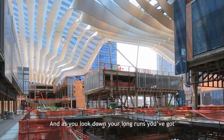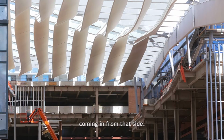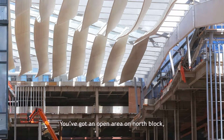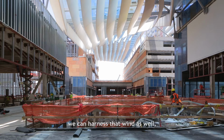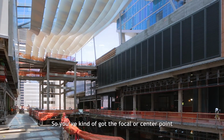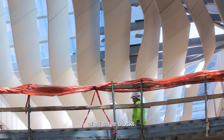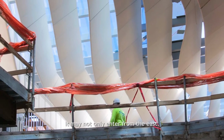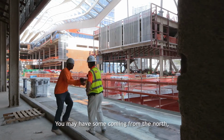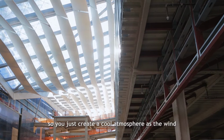And as you look down your long runs, you've got an open area up top. We can harness the wind coming in from that side. You've got an open area on North Block. We can harness that wind as well, along with east coming off the Metro Mover. So you've kind of got the focal, the center point, all 3 blocks. Just because it's an east wind, it may not only enter from the east. You may have some coming from the north, so you just create a cool atmosphere as the wind flows throughout.